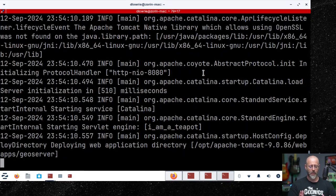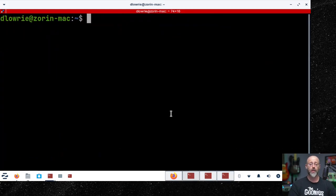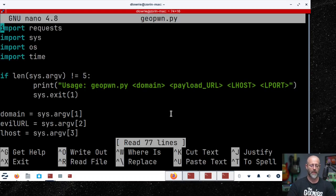It is cooking. While it's cooking, let's jump in and take a look at the script that I created and walk through the code and see what that is all about, shall we? I am not going to cat. Let's just nano. I just called it geopone.py. Right here at the very beginning, we got some imports we got to do, right? Because that's the way Python works. You want it to do stuff, you got to pull from that old standard library.